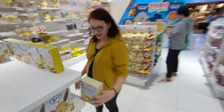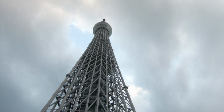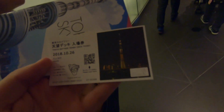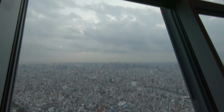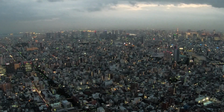Tokyo Skytree, here we come! And now none of our heads is turned, yay! Oh! Ivy is in paradise! Pokemon everywhere! So the tickets are about 2,000 yen for the floor at 250 meters I think, but then you can get further up for 1,000 yen more. We are going to the top at 450 meters.